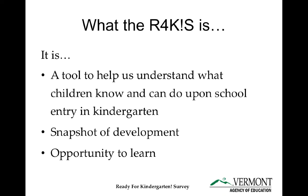It's also important to know what the Ready for Kindergarten survey is. First, the overall goal of the Ready for Kindergarten survey is to tell us what children know and can do when they enter kindergarten. Second, it is a snapshot of where children are at across key developmental and early learning domains. It gives us information to base future instructional decisions on so that we can individualize, scaffold, and meet the needs of all children. It offers teachers a baseline to measure future progress against.